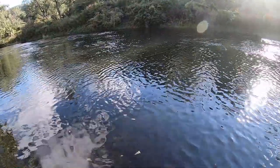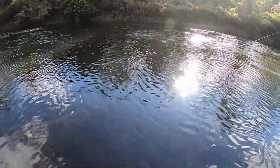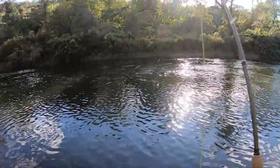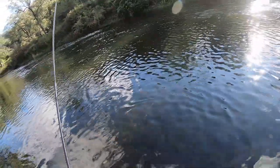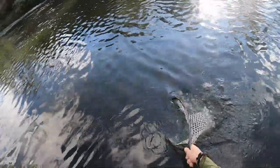Just got a fish. Of course I missed it. Little guy. Very little. Not sure what it is. Looks like a trout. Oh, that's a trout. Oh, that's a nice little wild brown.